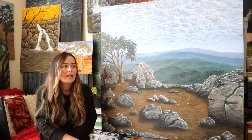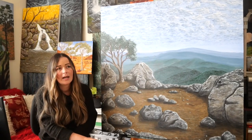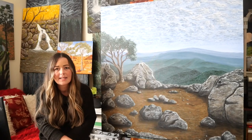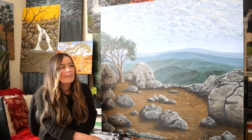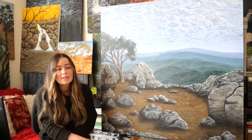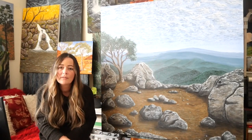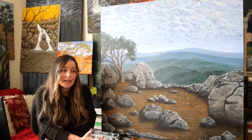So after the commission that I'll be working on this week, I'd really like to paint that photo. Not exactly as is, because I like to make things look quite surreal, but I'll probably be sticking closer to the photo on that piece because I absolutely love the way it came out. And then I'll give the collaboration a little bit more thought, and we'll see what happens with that.